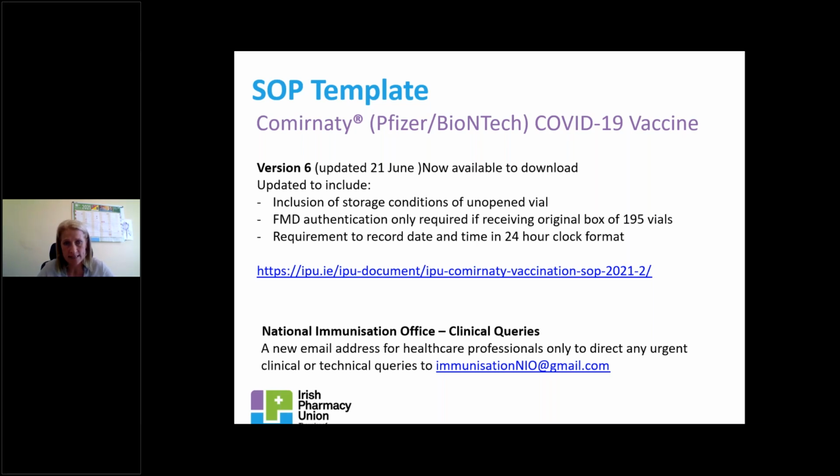So as I mentioned, we're on version 6 at the moment, and that was updated on the 21st of June. How it changed from previous versions, if you printed it off, is a slight change to include the storage conditions of the unopened vial. FMD authentication, we had in that you had to authenticate, but given that no one's receiving vials directly, it will be authenticated by the national cold chain before it reaches your pharmacy, so you don't need to authenticate it. And there's a requirement to record the date and time in the 24-hour clock format. That's just so it's standard across all vaccinators in the HSE programme. There's a link there provided for that SOP, and if you have any queries on any elements of that SOP, please come to us here, and we're more than happy to help sort them out.